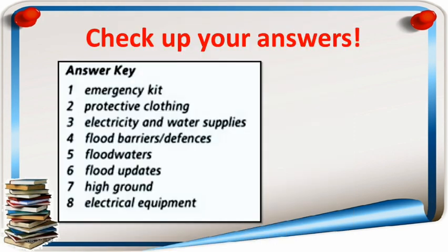1. Emergency kit. 2. Protective clothing. 3. Electricity and water supplies. 4. Flood barriers, defenses. 5. Flood waters. 6. Flood updates. 7. High ground. 8. Electrical equipment.